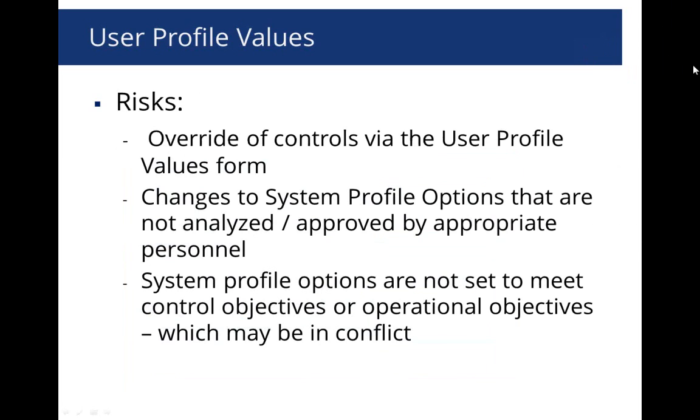So the major risk related to user profile values is the override of controls via the user profile values form. As we're going to see in the next slide, there's a variety of different levels where profile options can be set and the values related to those. And if you have system-wide configurations, or if you have something set at the responsibility or application level, if the user overrides that or sets a profile option at the user level, it overrides the other level. So it overrides the site, responsibility or application level profile options. So the most significant risk is areas where, like I said, the user can override it through the user profile values form, and that changes the system profile values or overrides it. So we're going to look at a specific example here in a second.